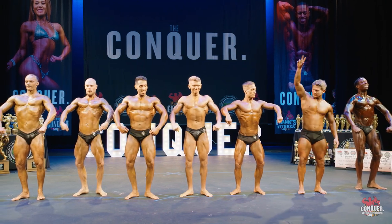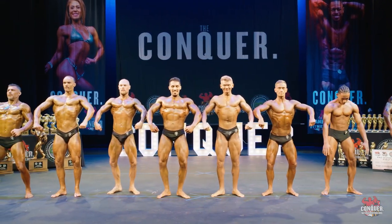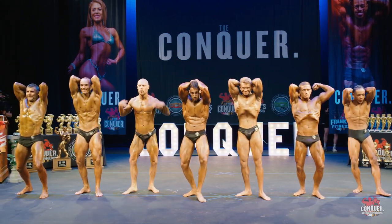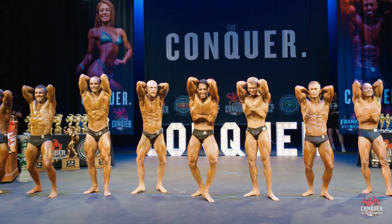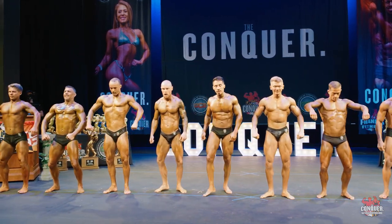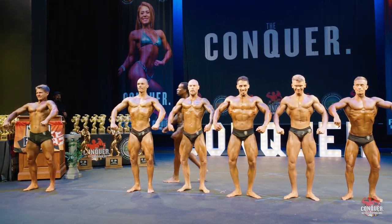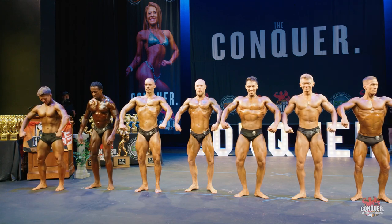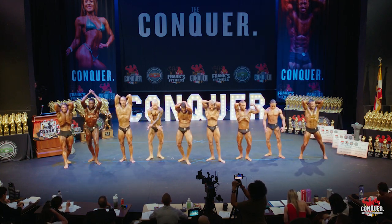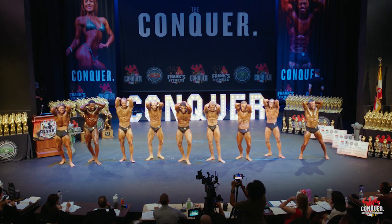Could I have 22 and 18 trade for me also? 22 and 18? Hands overhead abdominal. Relax. Could I have 26 and 16 trade for me, please? Hands overhead abdominal. Relax.